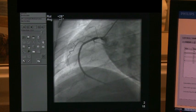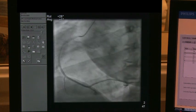There are definitely patients that still have denial about their symptoms and don't think they're actually having a heart attack and delay getting in and getting medical attention. Those patients definitely tend to not do as well as the patients that come in promptly and get to the cath lab.